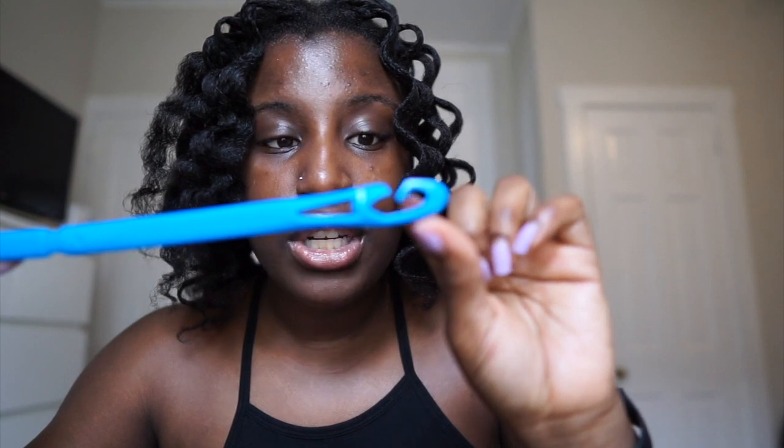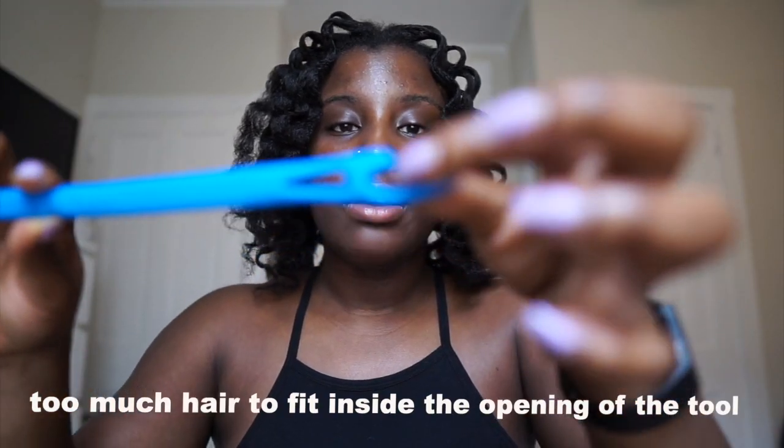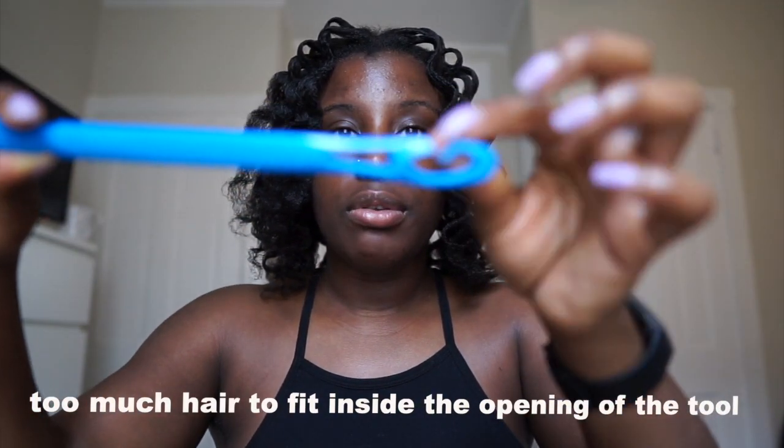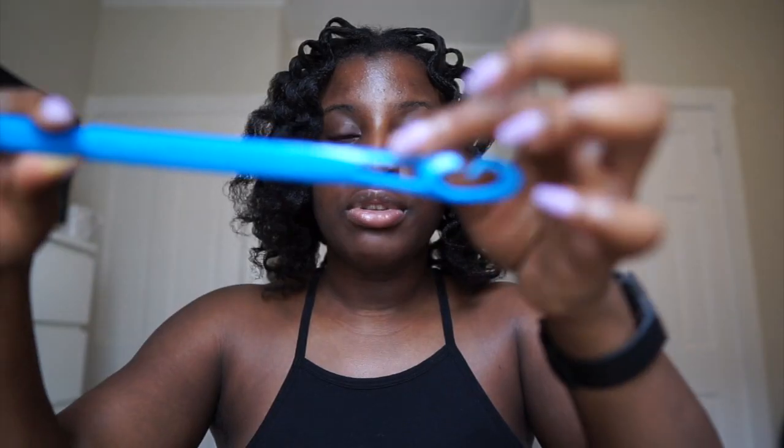The only time it really did get snagged is if I didn't have all of the hair in this portion of it, and that was mainly in the back because I couldn't see and I was getting very tired. I started putting more sections and it was getting caught here because all of it wasn't getting in the hair. It was too much in the hair, and then it couldn't go through one of these, so it would just snag here. I'm gonna play with it a little bit and then come back to you.